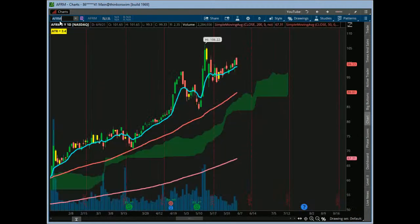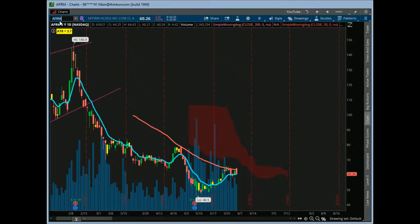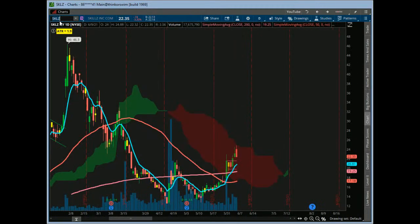AFRM, with a rejection of the 50-day moving average back to the 80 EMA, right? So a little bit of caution there. Skills to pay the bills. Again, big upper shadow yesterday. It tried to gap up today, then upper shadow off the top of the cloud.